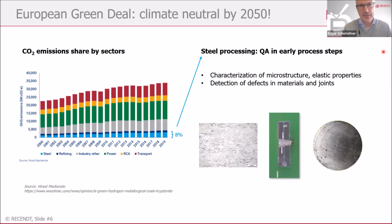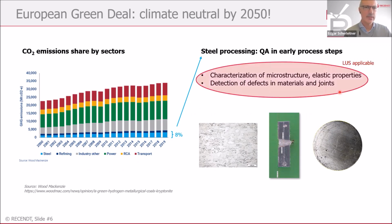And also steel processing would contribute to reducing greenhouse gas emissions if there is early quality assurance in early process steps. So the characterization of the microstructure, for example, elastic properties, and the detection of defects in materials and joints. This is also an area where laser ultrasound is applicable and can contribute.